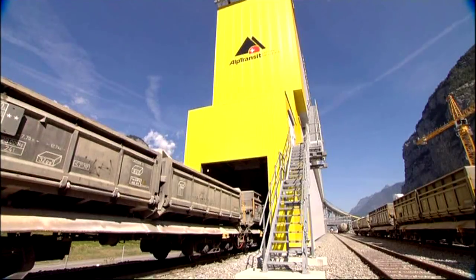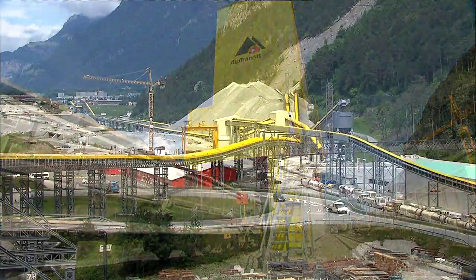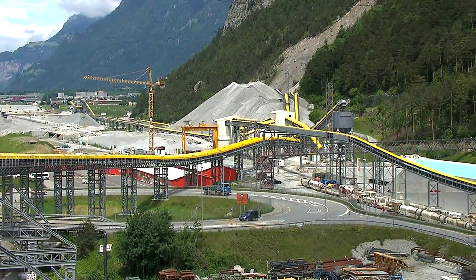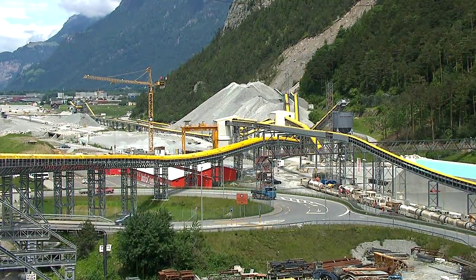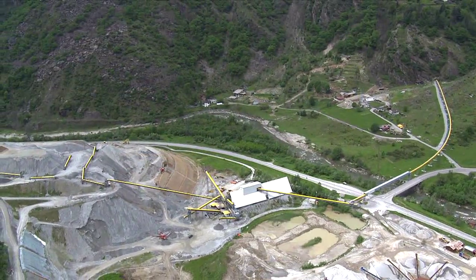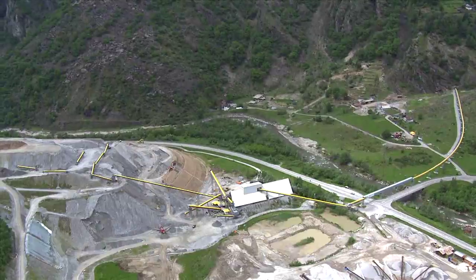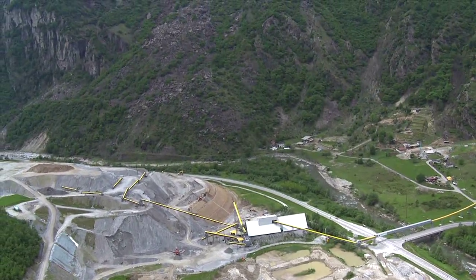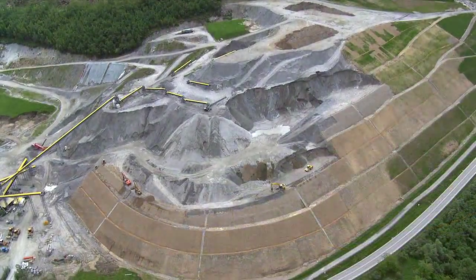Spoil transport takes place as environmentally compatibly as possible, by train or by conveyor belt, whose total length on all the construction sites is 70 kilometers. From the construction site at Bodio, a 3-kilometer long tunnel has been built to the landfill site at Buzza di Biasca in the Blenio Valley. This avoids thousands of trips by road vehicles.